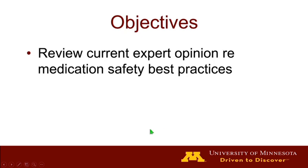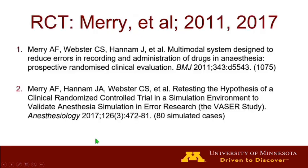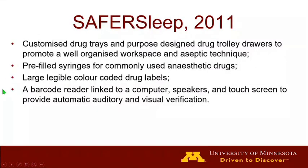And yes, it is just going to be the current expert opinions. Because if you look back through the literature, and Karen sort of alluded to this, there really are only 2 randomized controlled trials in the literature of what makes anesthetic medication administration safer. Both of them come from Alan Merry, and both of them revolve around his, as Karen said, his entire package or bundle of medication safety. So it was a multimodal system. He did it first in real life, and then just recently has done it in a simulated setting.